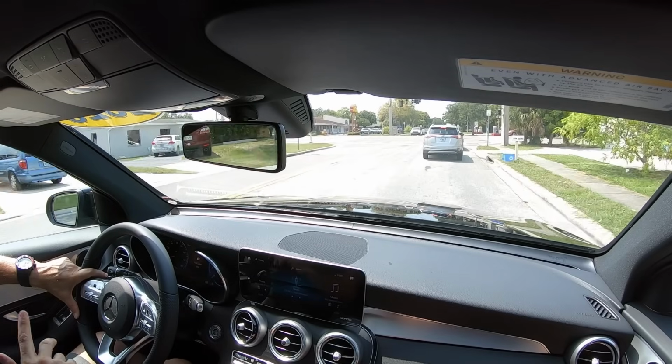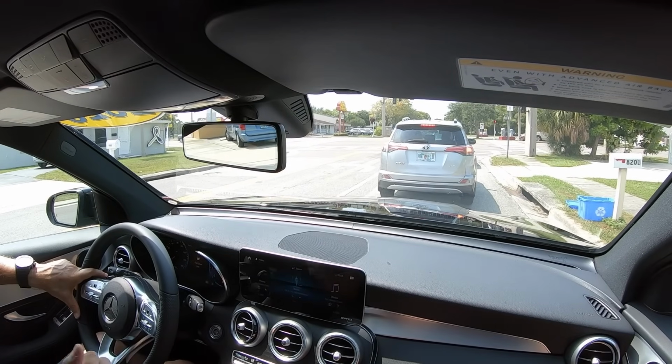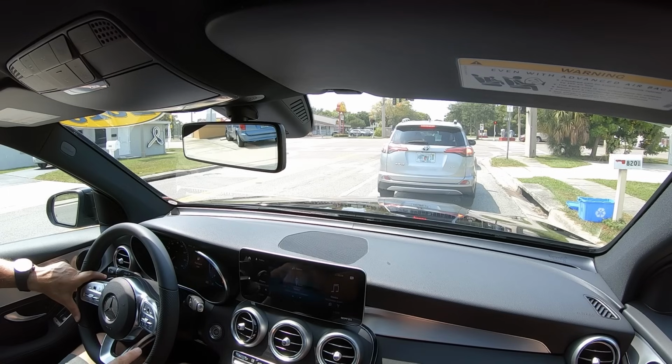The one thing, though, that we're going to zonk it again. We're going to keep zonking it all throughout this whole review. No ventilated seats. At over $50,000, my Mercedes has to have ventilated seats at that price point.